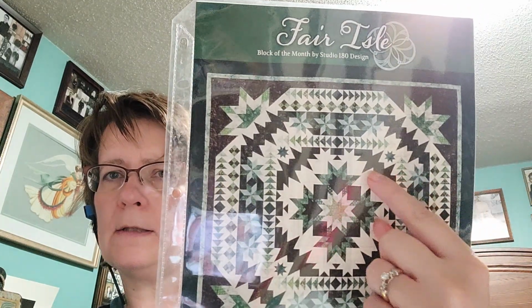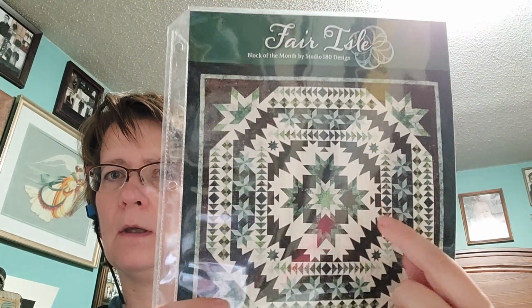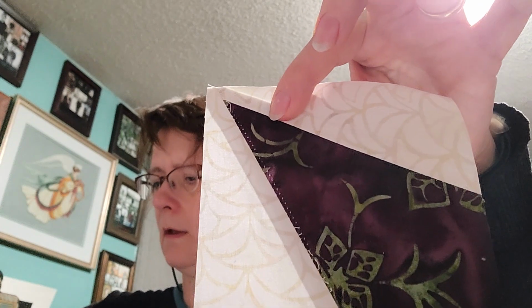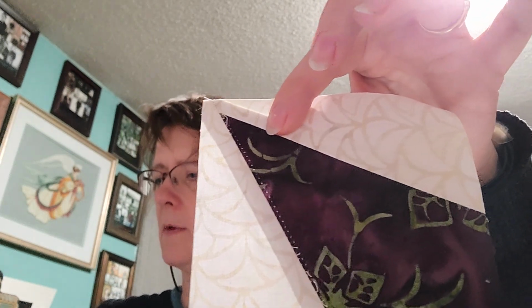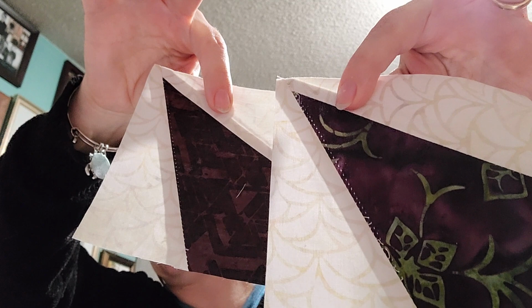And month 1 was making these points here, and they are here. So there's this guy, and same block but a different fabric. This guy. So these are batiks, and I love batiks. They're just yummy. They're absolutely amazing fabrics to sew with.